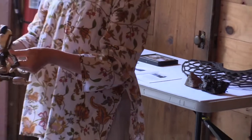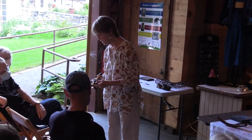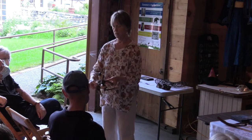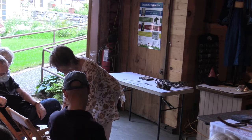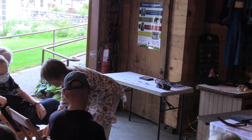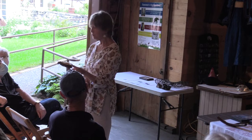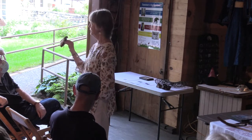So there are shells, and there are different features that she has. That was one that I made a while ago and brought over to show to the folks here at the museum. This is a more recent one. Actually, this is the most recent one that I made. Tell them what the wings are. Okay, so the wings are mango pits.